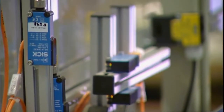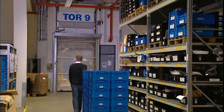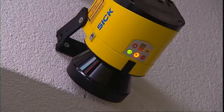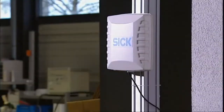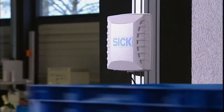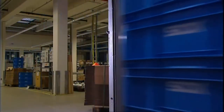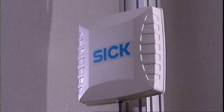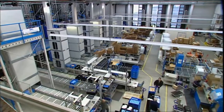Persons or vehicles approaching the gates are detected by an S300 safety laser scanner, and the gates are reliably opened in good time. The containers are labelled with RFID transponders to increase transparency. This allows all containers to be automatically detected in intralogistical processes.